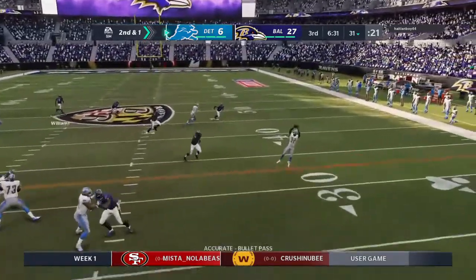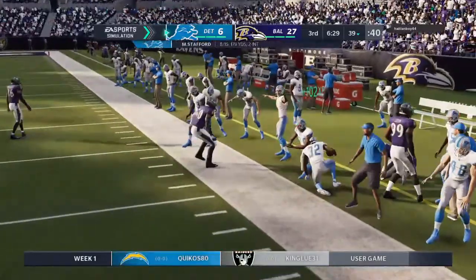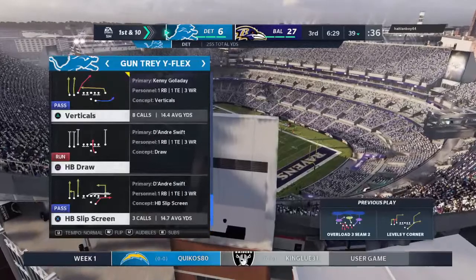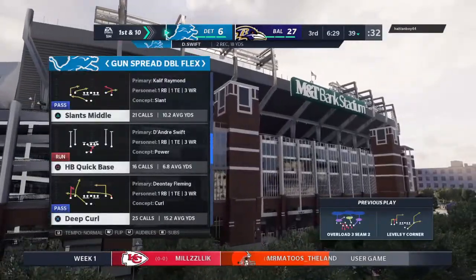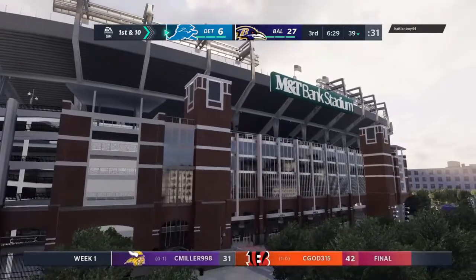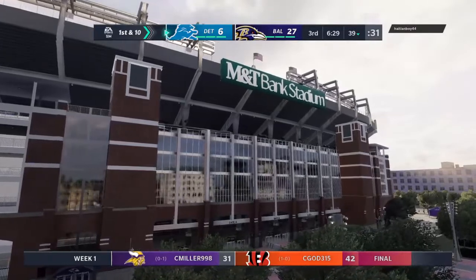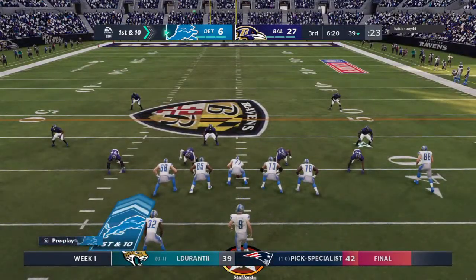From the 31, Stafford. That's complete to DeAndre Swift out of the backfield, and he goes out right around the 39. That one a first down pickup of 8. Another catch for him there on this drive, Brandon, and it looks like they're going to utilize him out of the backfield any way they can. And that time they pick up a first down. So now on defense, do you assign a man to him and try and cover him before he gets going?